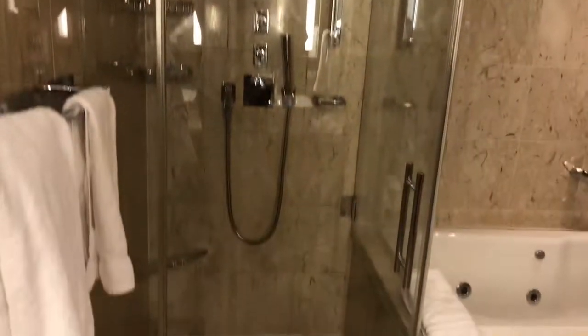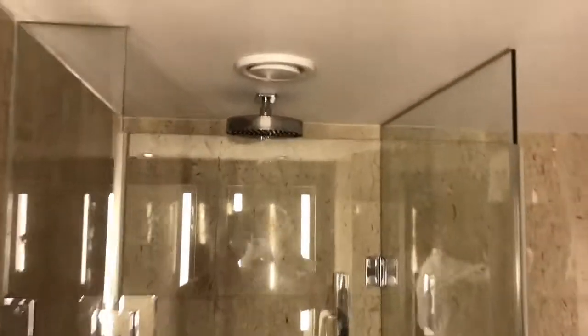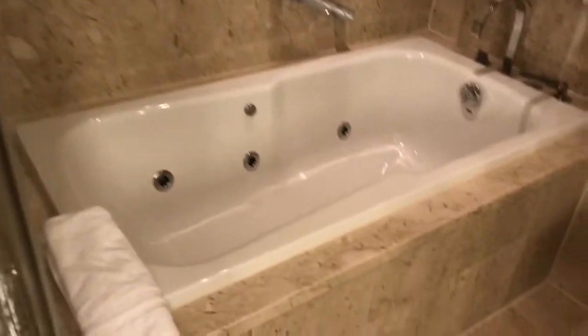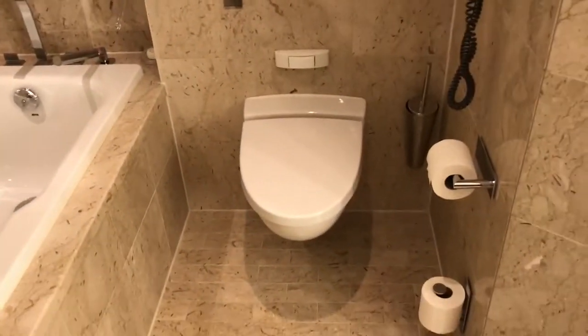shower. A walk-in shower, definitely larger than a normal shower. You have your rainfall shower head above, and then of course you have your hand sprayer right over there, and then plenty of storage. Here is your bathtub with jacuzzi jets, and then there of course is your toilet and the phone next to it because, well, why not?